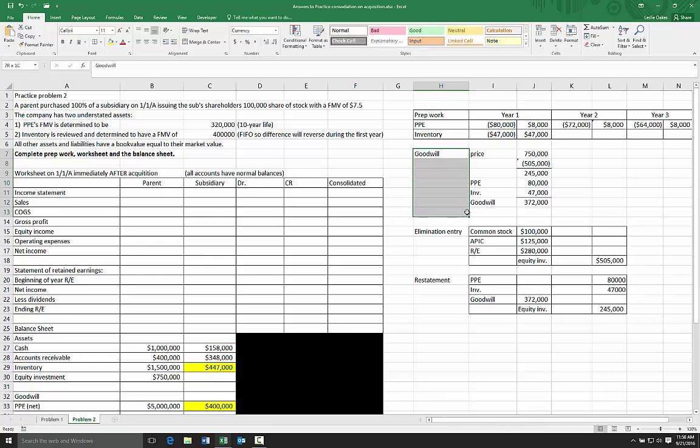Now the next thing we need to do is do our goodwill. Again, the fact that we have overvalued assets will kind of affect this backwards. So let's go through this again. Here's the price that was paid, and I just took the number of shares, which was 100,000, and I multiplied it times 7.5. So there's our purchase price.